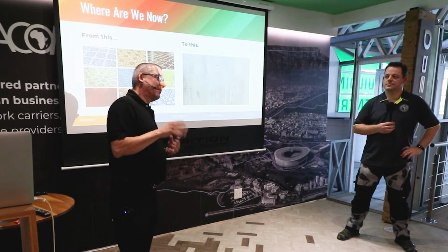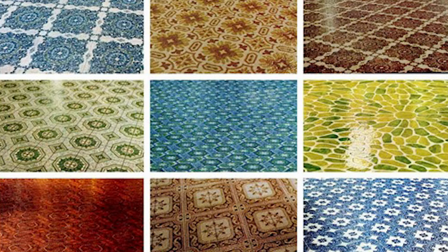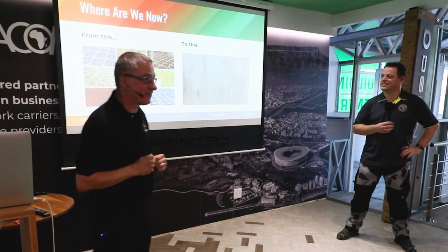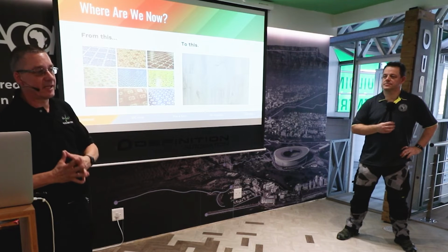And then eventually around the 1970s, we started to get these lovely products. I think you'll agree it was an absolute gem of a product. I think people remember them. They were these little tiles that you peel and stick to the floor. That is the very first type of vinyl flooring that was available commercially.